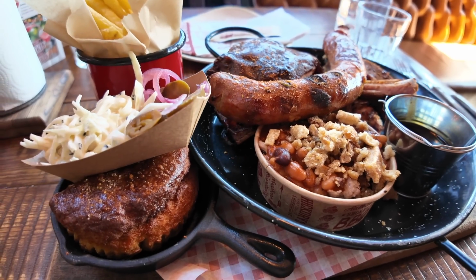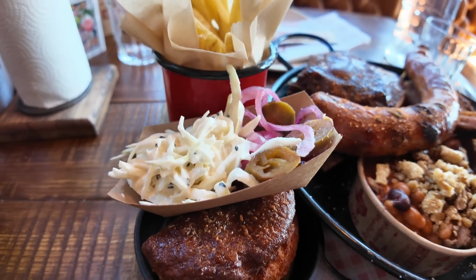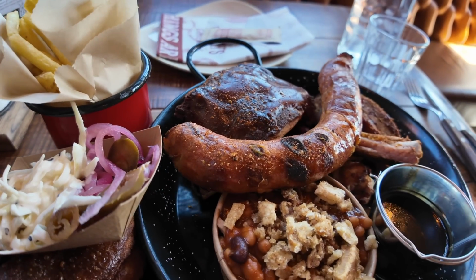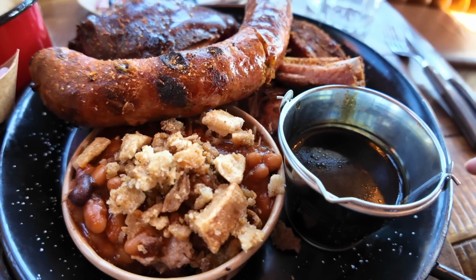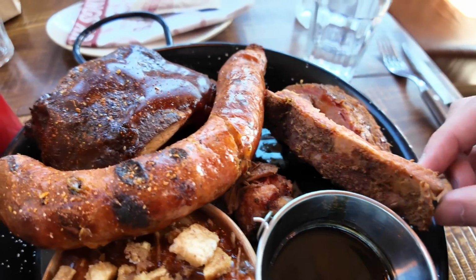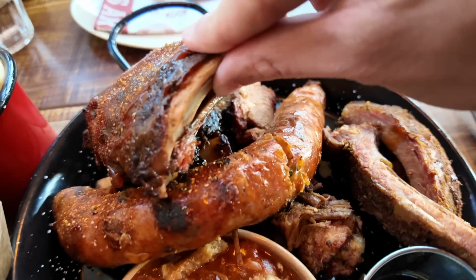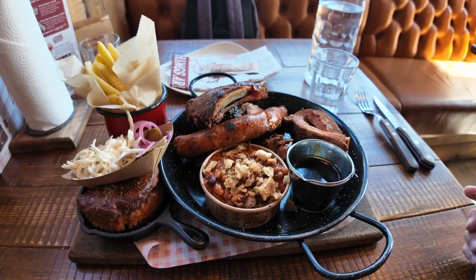So starting over here, I think it's cornbread, which looks delicious. Got some coleslaw on the top, which looks like some pickled jalapeños. You've got your fries as well. And then to this big meat feast, we've got a huge sausage, we've got some beans with maybe some crackling on top. We've got some gravy, some ribs on this side. This over here is some more ribs, and then we've got brisket on the bottom there. This is one massive meal. Check that out. Let's dig into this.